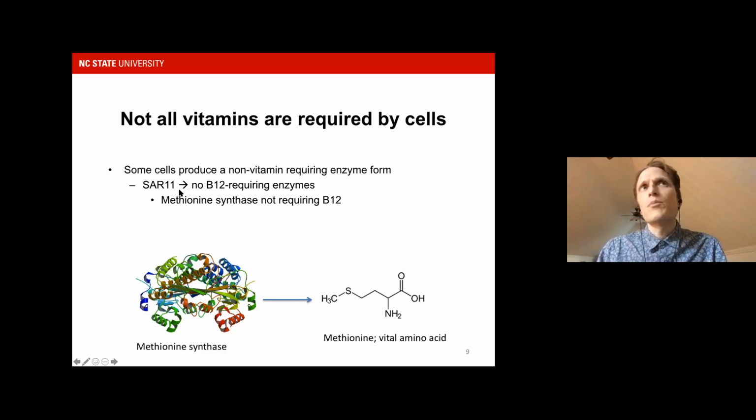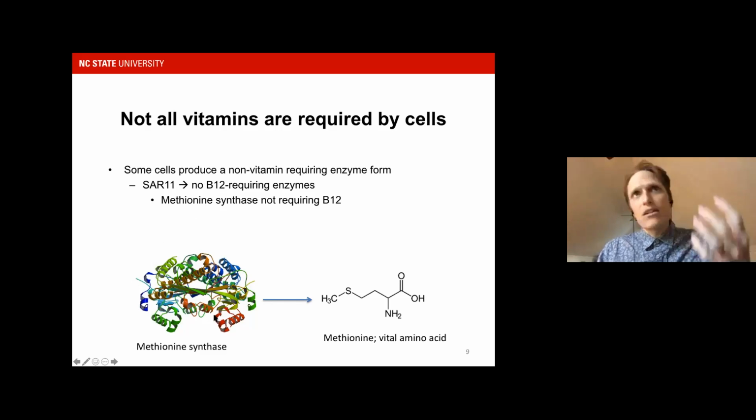And a classic example here are members of the SAR11 clade, a really abundant bacterioplankton clade in the surface ocean. So they've evolved to have methionine synthase, an enzyme that normally requires B12, but to have an isoform or a form that doesn't require it. So they've escaped the need to acquire B12 that way. Okay, so there are some organisms that don't require vitamins. Actually, well, certain vitamins, I should say.